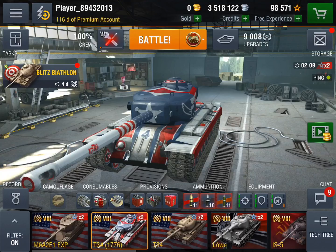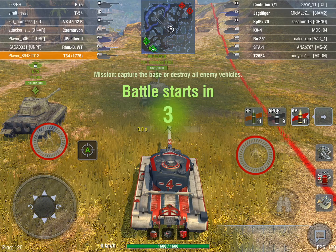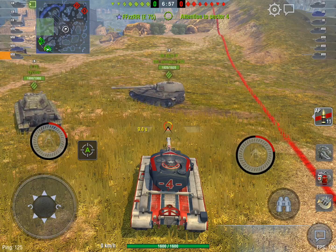80,000 credits there, very solid, just over 3,500 damage. Even though I fired a bit of APCR, we used all rations, we used all our consumables, and we still made over 80,000 credits. That's a solid number, and it's a lot easier to do if you don't run all the bells and whistles.